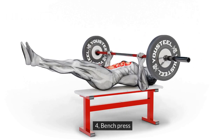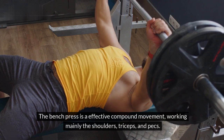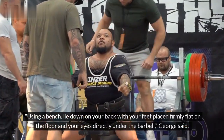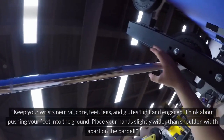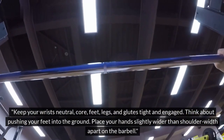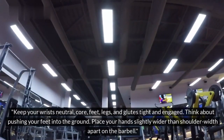4. Bench press. The bench press is an effective compound movement, working mainly the shoulders, triceps, and pecs. Using a bench, lie down on your back with your feet placed firmly flat on the floor and your eyes directly under the barbell, George said. Keep your wrists neutral, core, feet, legs, and glutes tight and engaged. Think about pushing your feet into the ground. Place your hands slightly wider than shoulder width apart on the barbell.